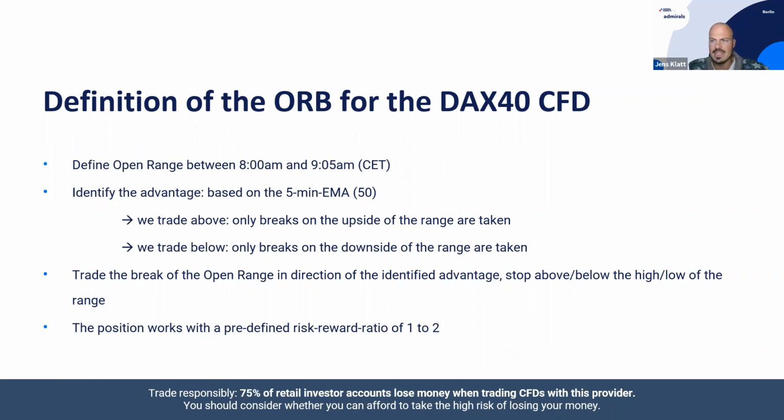Therefore, as you may have guessed, we need an advantage. So advantage means, are we on the long side today or are we on the short side? And therefore, I use a very simple approach. In fact, I use an exponential moving average here, so an EMA, and in this case, it's an EMA 50 on a 5-minute time frame.